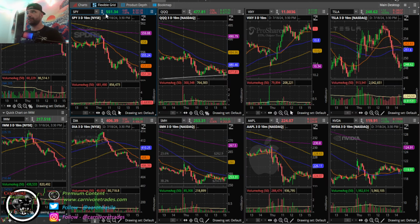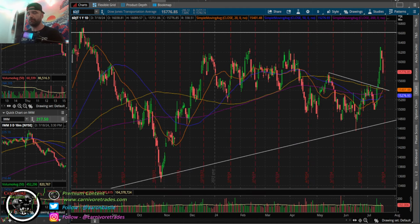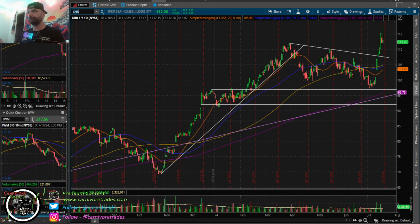There's your level on SMH. I'm watching right around 254. Why? Because that's the low from yesterday. And I think above that could squeeze and put a pretty substantial low in place in the short term. These are all just short-term levels I'm talking about.